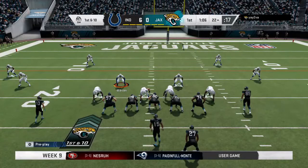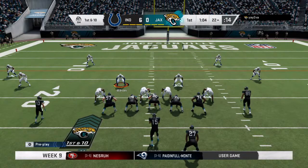Let's make these babies cry all the way back home, y'all. Let's make these babies cry all the way back home.